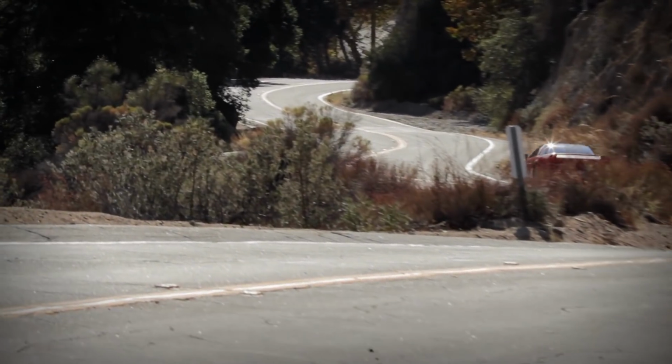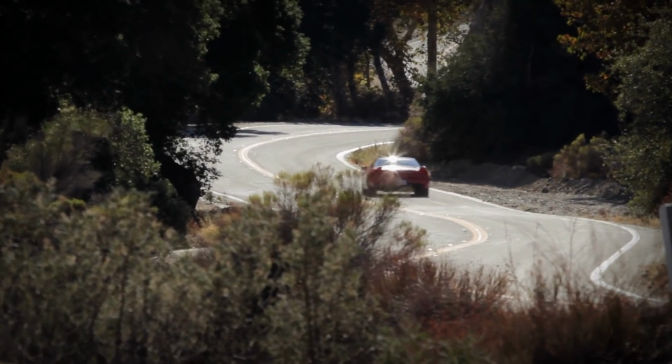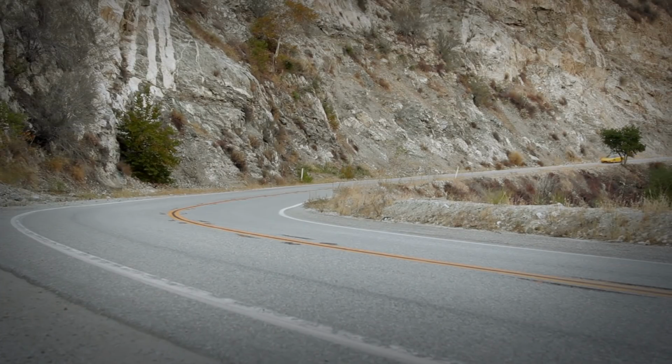The NSX has a variable ratio, electric power steering rack. The biggest surprise about the steering is how really slow the steering rack is. Now you get used to it pretty easily, and it's got a lot of weight to it, so it asks you to be involved, but you've got an awful lot of arm travel on a canyon road. I'm still warming to it, but I think it's growing on me.